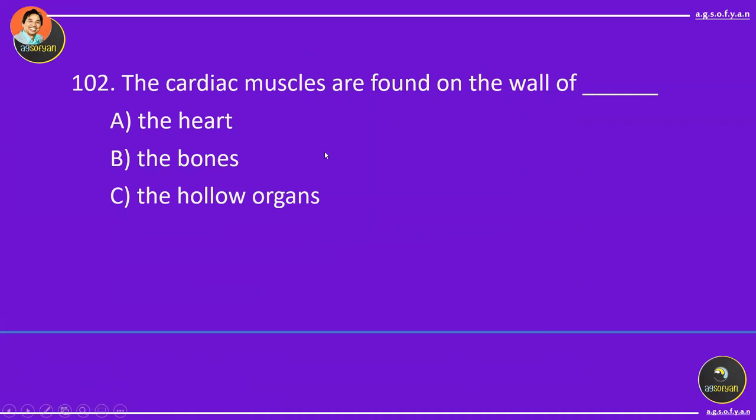The cardiac muscles are found on the wall of A, B, C, or D. Cardiac means heart. So from the name, you know that these cardiac muscles are found on the wall of the heart. This is the one that pumps the blood.